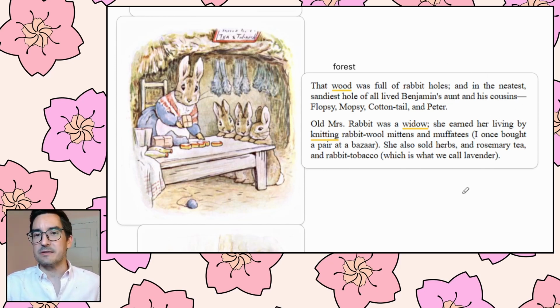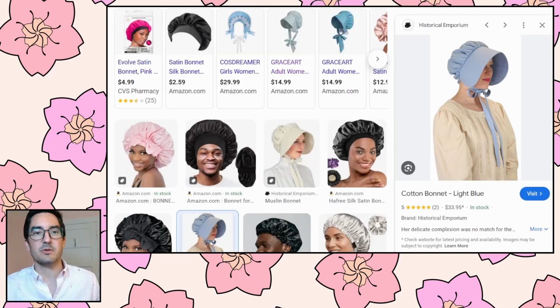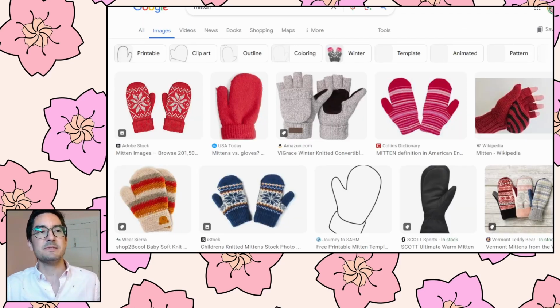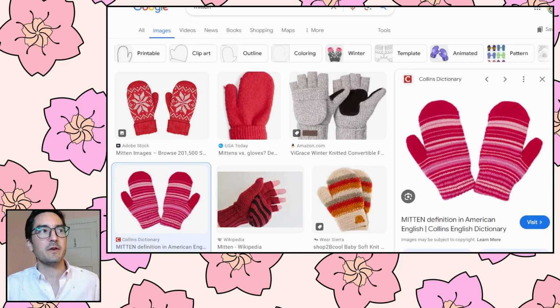So she knits things. To knit means to use two metal sticks to make clothing. Okay? So using, here's a thread, some wool and some thread on the floor. And she uses that to knit things. She knits mittens. A mitten is a kind of glove. A glove goes on your hand, but a mitten covers all of your fingers. So let's look at a mitten. Mittens look like this. Usually this kind. They cover all of your fingers.